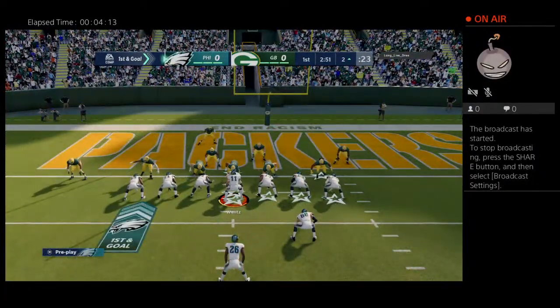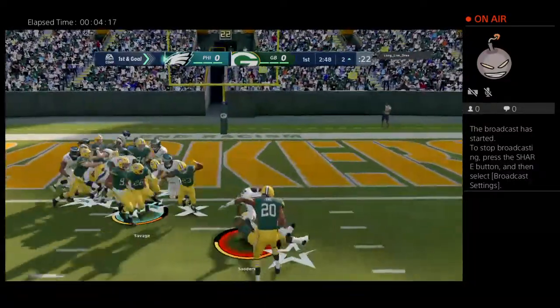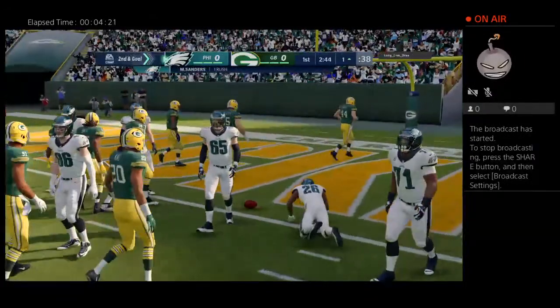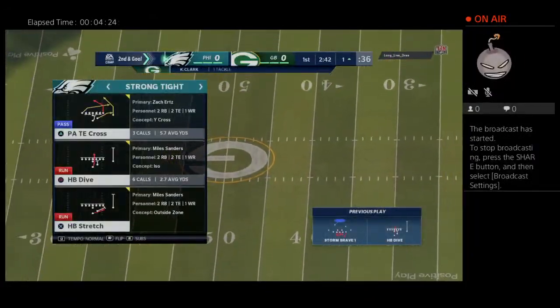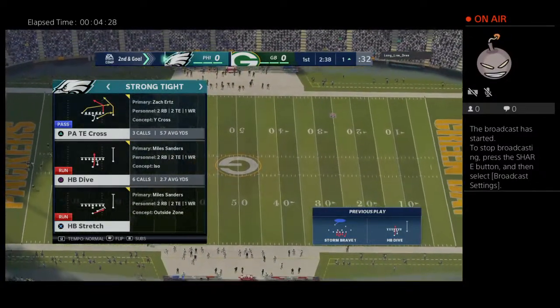All right, this is naturally set up for a running play, isn't it? But with his ability to throw the football, his accuracy on this drive, you might want to think about a pass play in this situation. Interesting. Time to find out. Call it no gain, and it's going to be 2nd and goal.